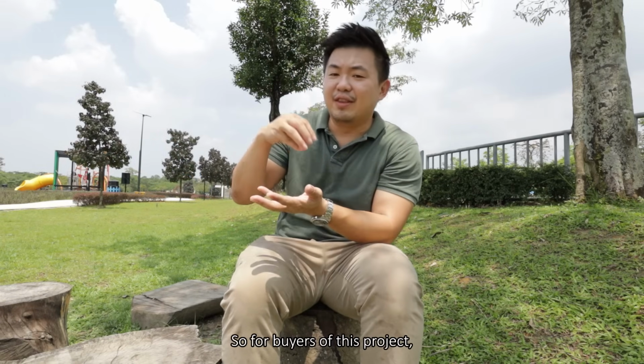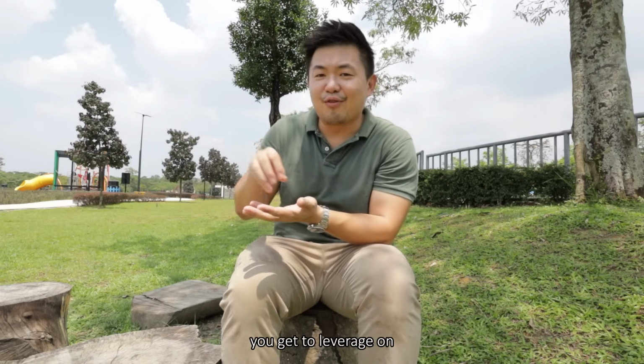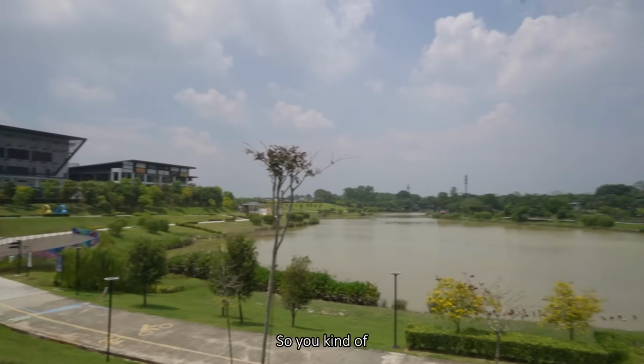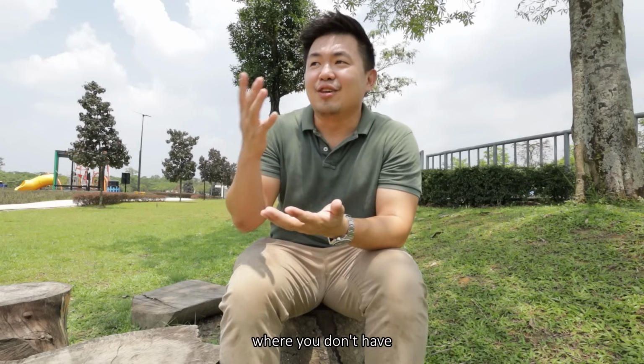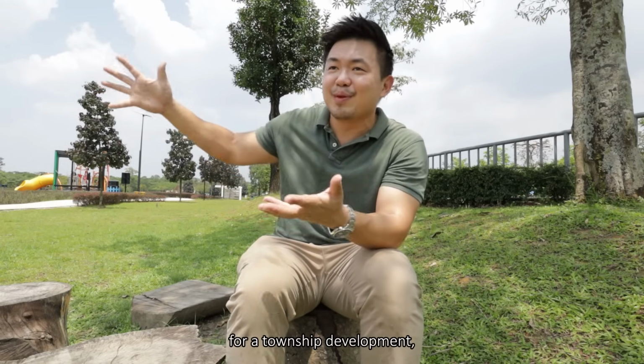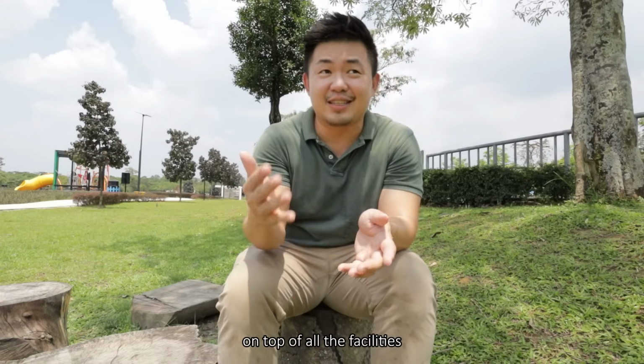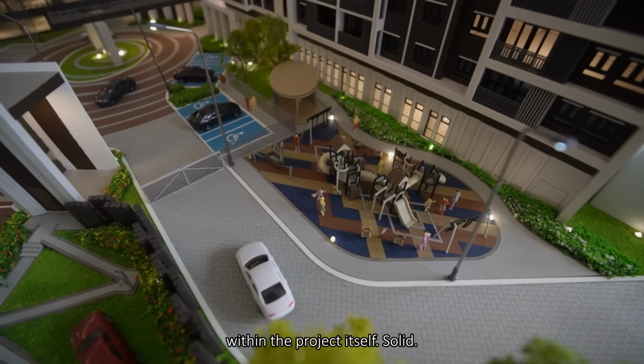So for buyers of this project, you get to leverage on whatever has been built by the township developer. So you kind of have the best of both worlds, where you don't have to really pay the premium for a township development, but you get to enjoy all these on top of all the facilities that are provided within the project itself. Solid.